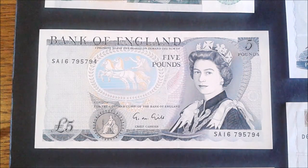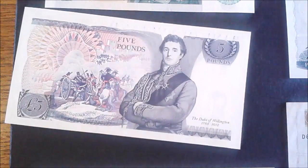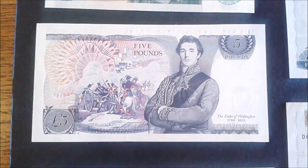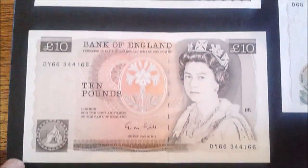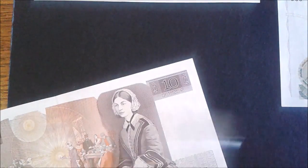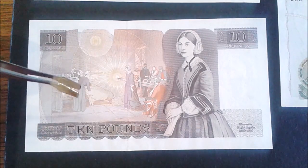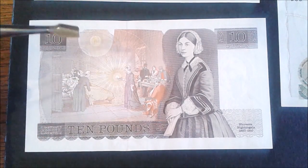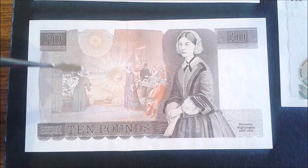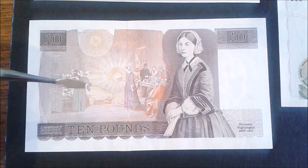Onto the fiver. This was the blue Wellington fiver, familiar to some, with the watermark of Wellington in the space. And the £10 was, of course, Florence Nightingale. Incidentally, through a lot of the history of banknotes, the colours remain the same for the different values. So the fiver was always blue, and the pound was always green, and the tenner was brown.